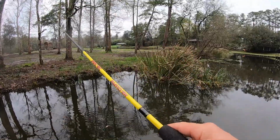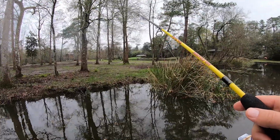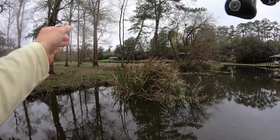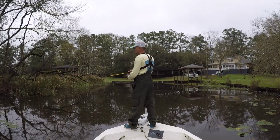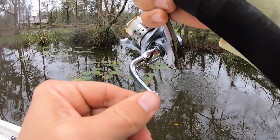This is a cheap Mr. Crappie rod. I think the whole outfit was like $20, $25. Bought it a few years ago. Definitely prefer that little cherry wood. Oh, what are you? Nice sac-a-lait, nice one.